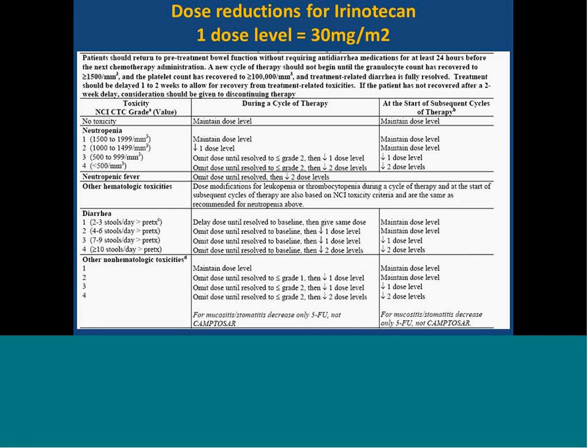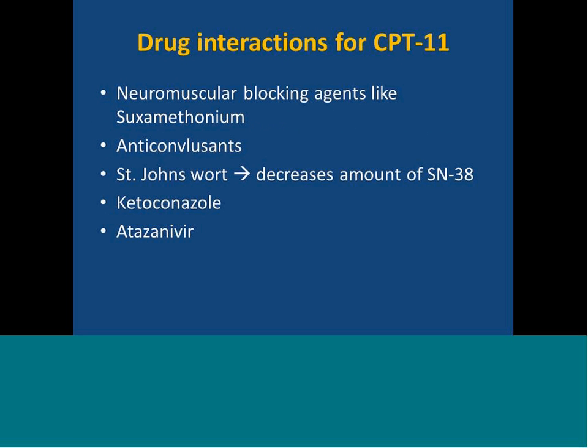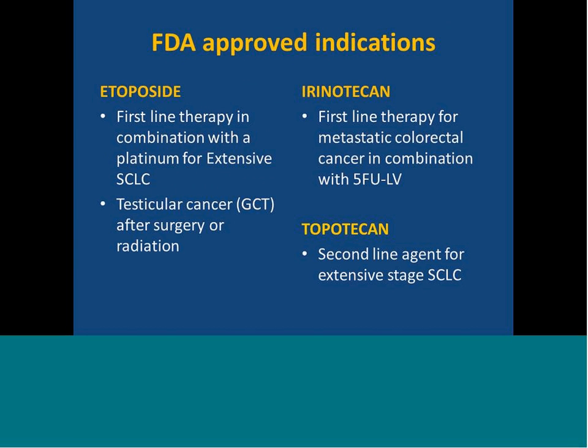I would just have it on my desktop at the VA, so I would pull it up each time, just in case I needed a patient to drop the dose. Again, do not use CPT-11 if the bilirubin is more than 2, because you really don't know if they have the UGT1, and it's really hard to test for it, so they just don't recommend using it. There are no dose reductions for your creatinine, but if a patient is on dialysis, which is rare, you don't give them CPT-11. And it has a bunch of drug interactions that I put up over here.